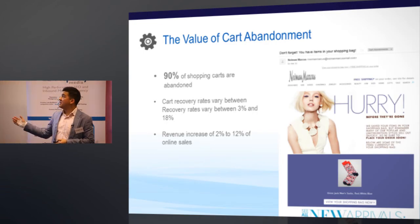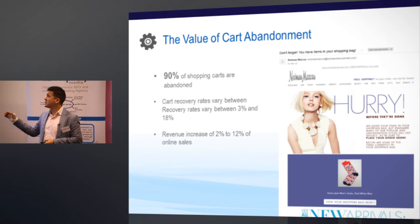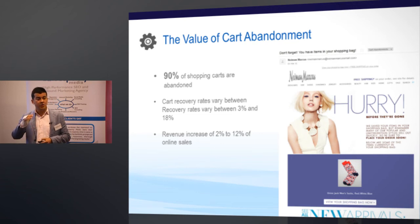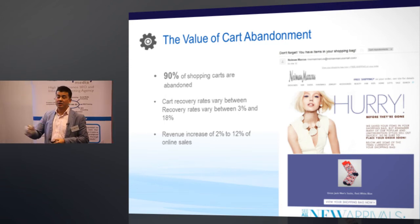Okay, so cart abandonment is something everyone's experienced, everyone knows about. The difference with marketing automation is the intelligence behind it. Now, you can do triggered emails. I wouldn't class that as marketing automation. Triggered emails, which most e-com sites that have abandoned cart use, are just simply triggered emails. When we're talking marketing automation, we're getting a lot more sophisticated.